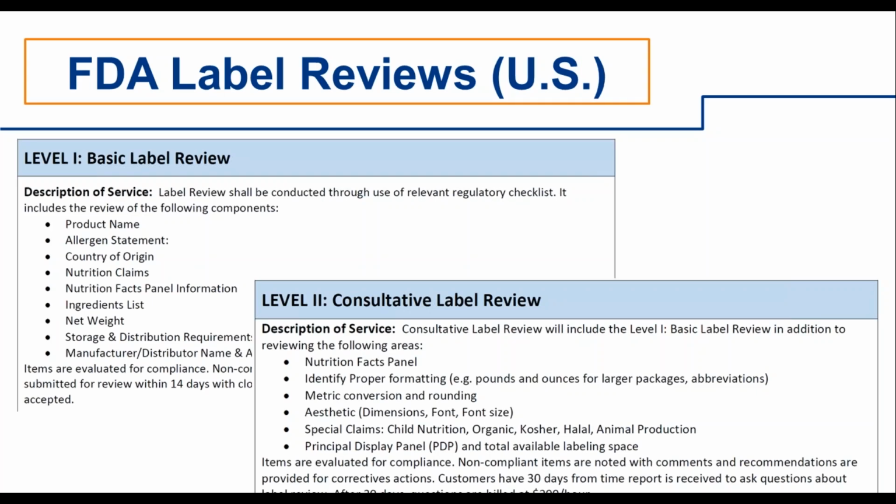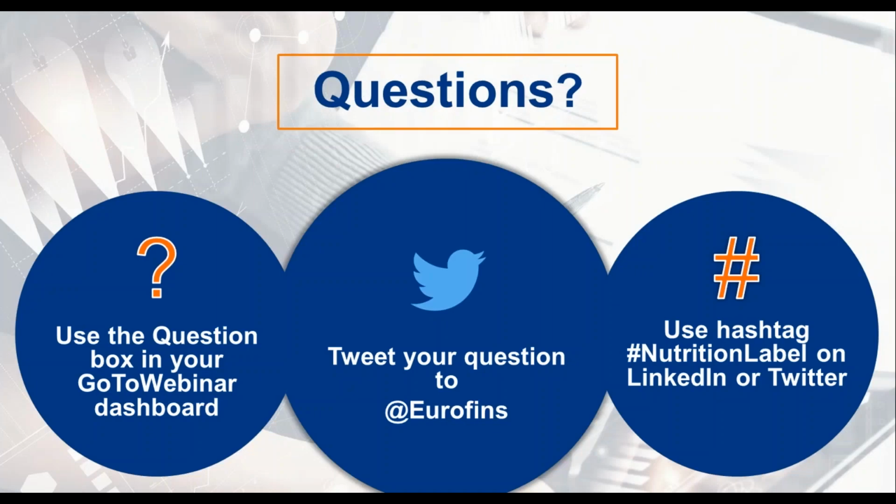So what does that look like, the FDA label review? There are different levels that we can offer. It's not something that our division does, but we'd be happy to get you in contact with the correct people to be able to assist with those types of things.